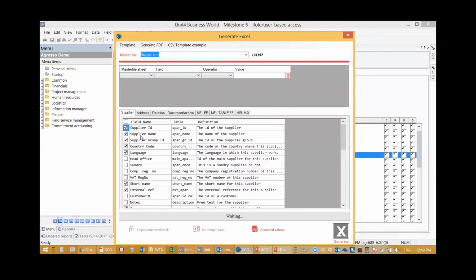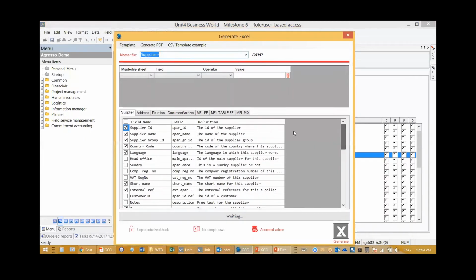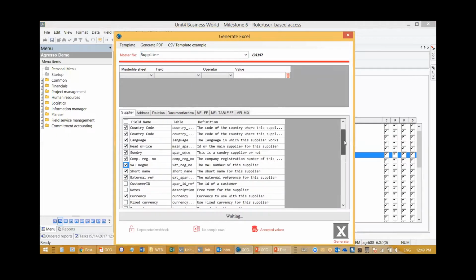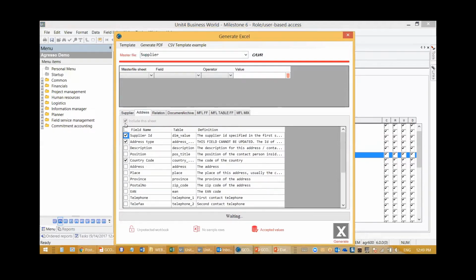Basically the idea is to choose the master file you want to work with and go selecting the fields you want to include in your Excel sheet. Some of them will come automatically checked because they are mandatory, and for the others the user selects whether he or she wants to include them in the Excel sheet. If they want to include them all, just click here, and exactly the same with all the tabs we have regarding suppliers.